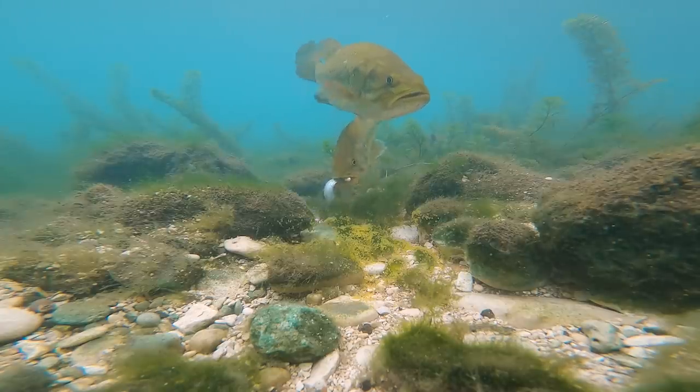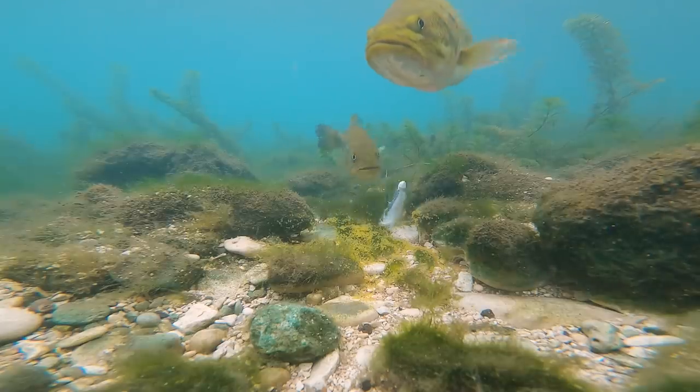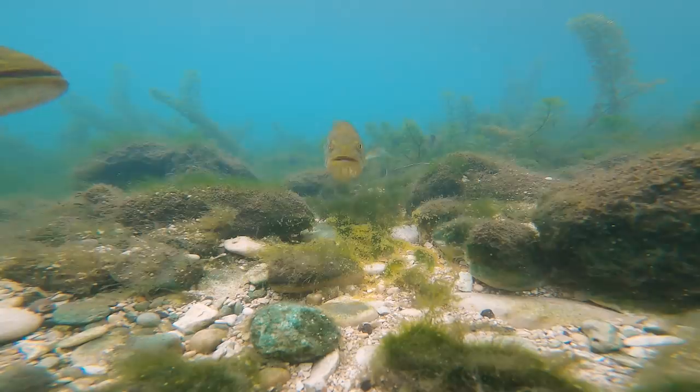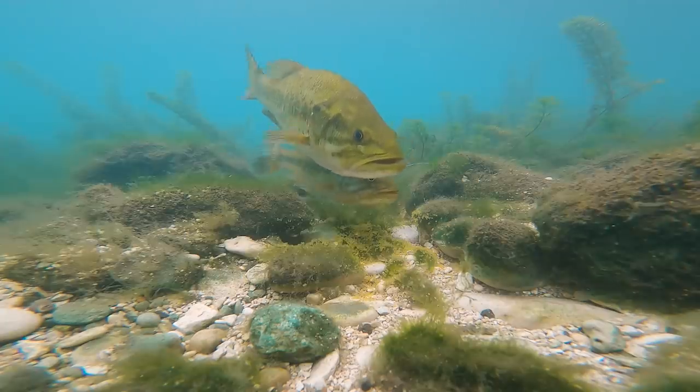But honestly, when these bass are mating and doing their thing, sometimes it's best to just watch. It's best to watch them do their thing. And so that's what I'm gonna let you guys do for the rest of this video. You know, the last minute or so, I'm just gonna show some footage of these bass, no lures in the frame, these bass just doing their thing, which is spawning, which is making new generations of bass.